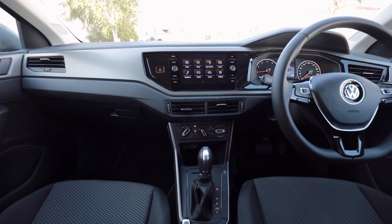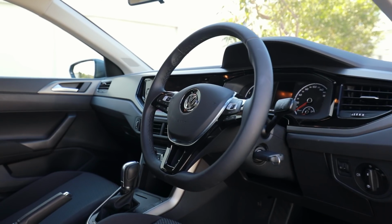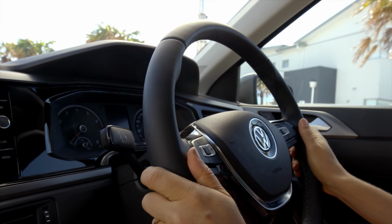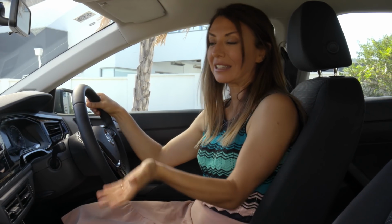There's a high gloss finish on the multimedia screen and the center console is all clearly set out and simple. What they have done is made the steering wheel leather, and because you're touching that the whole time, it somehow lifts the whole car and makes everything better.